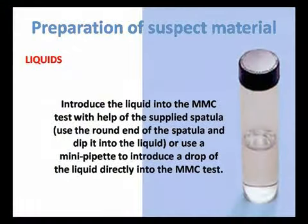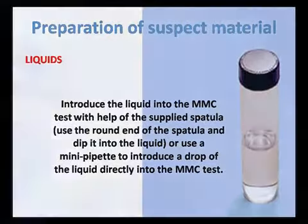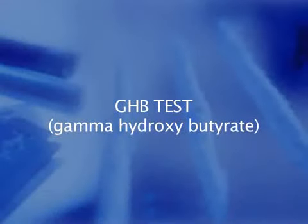Liquids. Introduce the liquid into the M.M.C. test with the help of the supplied spatula. Use the round end of the spatula or use a mini pipette to introduce a drop of the liquid directly into the M.M.C. test. GHB test.